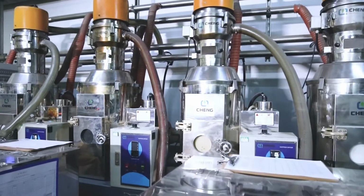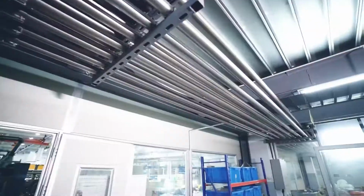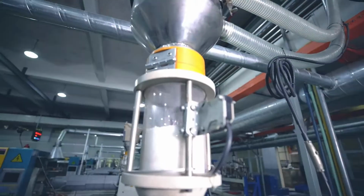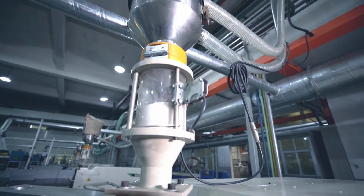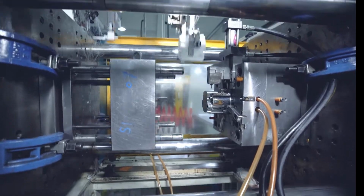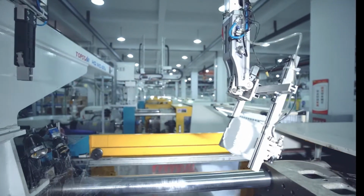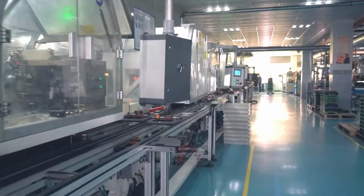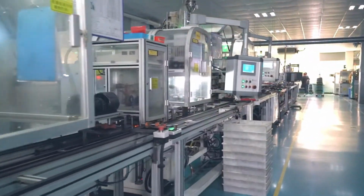All the raw materials are directly transferred to the injection molding machine through these sealed tubes without contacting the outside world to ensure the stability of material performance. It is impressive that they are fully automated to produce and process by robots, which is an accumulation of more than 30-year manufacturing experience.